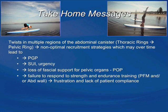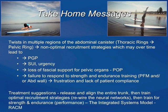So you have to take the twists out of the system first, and then the strength and endurance training will start to improve. So our treatment suggestions at the end of the day are: don't forget to release and align the entire trunk before you start your training for optimal recruitment strategies, rewiring the neural networks, and then start to train for strength and endurance. This is your performance training. And that's the integrated systems model approach to pelvic girdle pain, urinary incontinence, and pelvic organ prolapse.